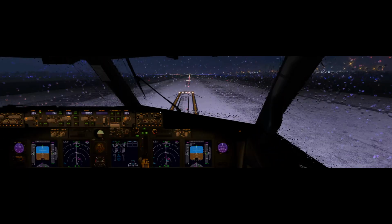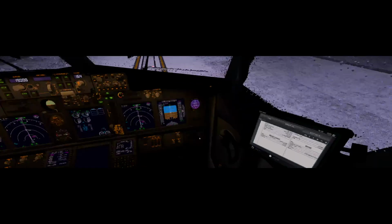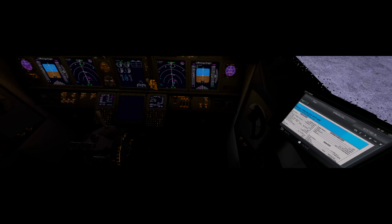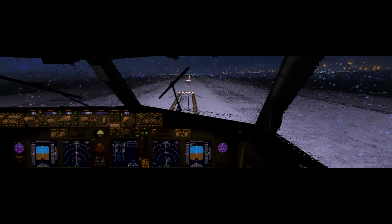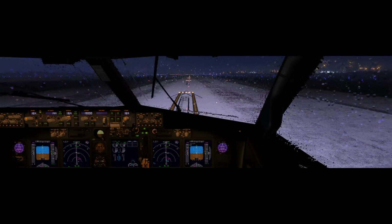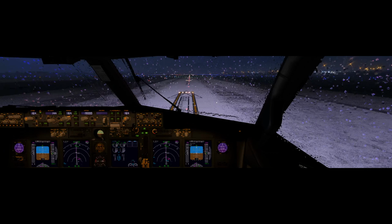Good. Now I need the transponder. And before takeoff checklist. Before takeoff checklist. The flaps. 5 planned, 5 green lights. Stab trim is set. 6.2 units. Cabin call is given, before takeoff checklist is completed. Lights are on. We've got the engine N1s. Timing. And ready for rock and roll.